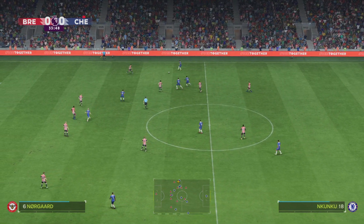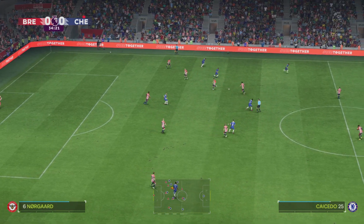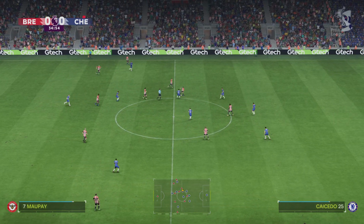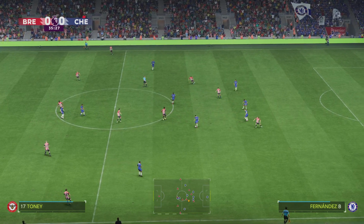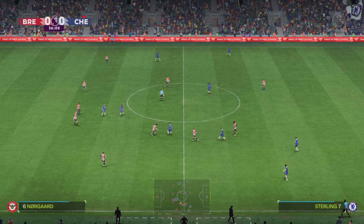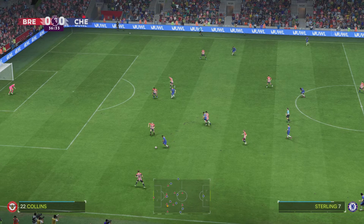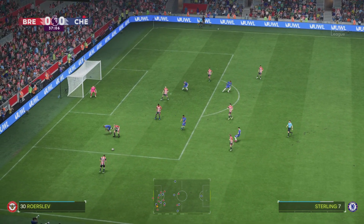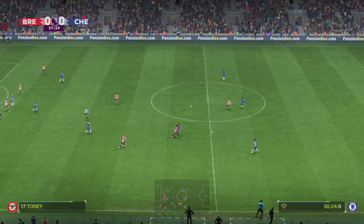Gusto. Nkunku has it. Determined defending. Tony. Nkunku. Back to Sterling. Going well. He'll be delighted to have won the ball, having made that difficult challenge.